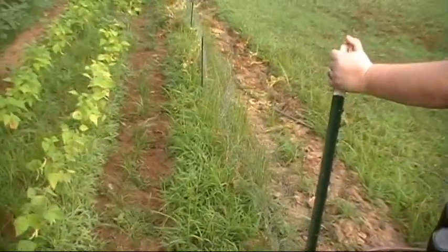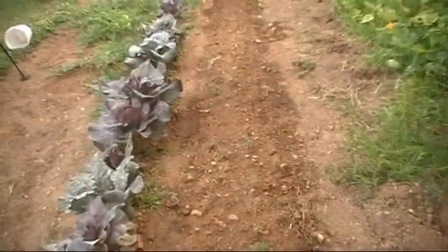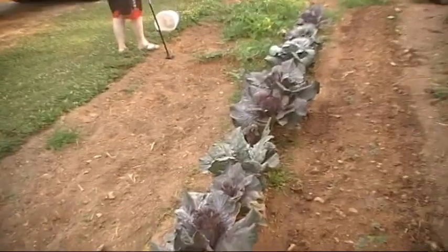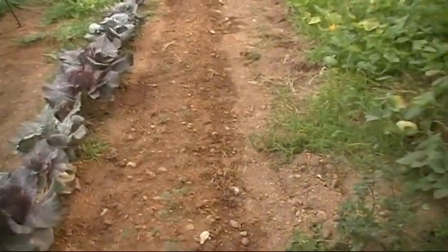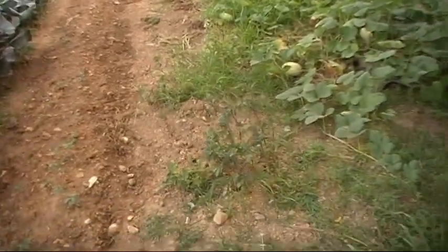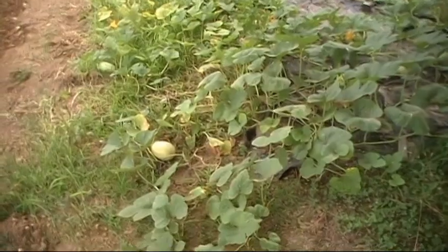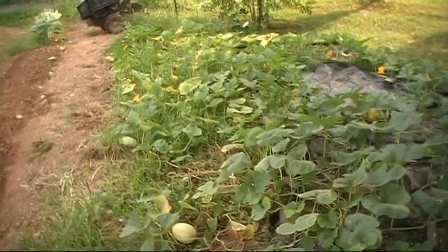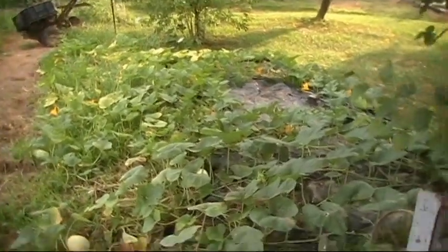So let's move on to our little garden number 2. Garden number 2. Not a really wide garden, but we kind of add to it in the summertime. I put plastic down and I plant spaghetti squash and watermelons on the side. So our little narrow garden turns into a nice wide garden.